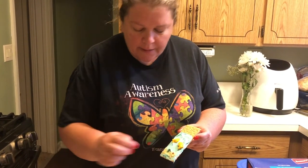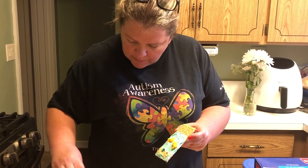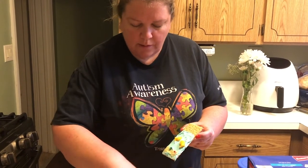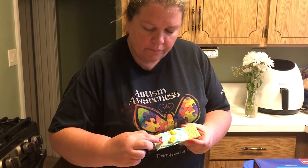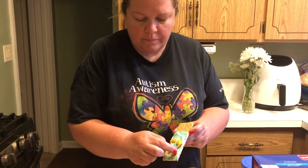Like a little red dot. Could be its body. And then you just add the little sprinkles next to it to make its little legs. Just like that. So there's the first one.